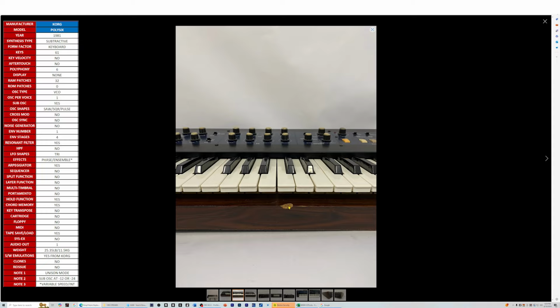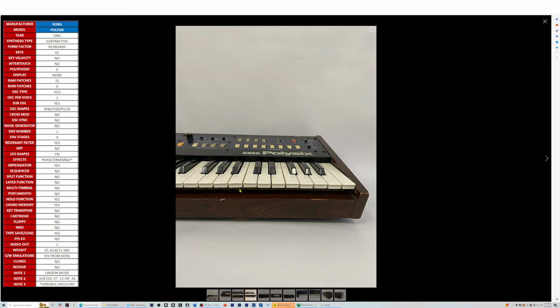But probably some wood putty and then something. But remember, this is a strip of veneer over this, so it's never going to look perfect. You're going to lose the wood grain, but it would make it look a little better. We've got a few scuffs and scrapes. How does the panel look?